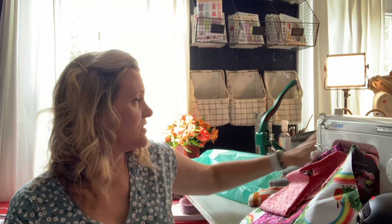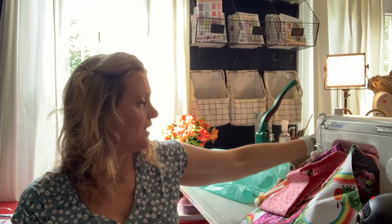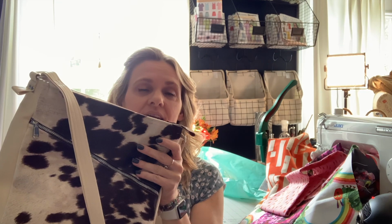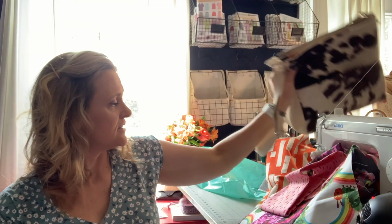And now that the sun's coming out today, I'm going to photograph this new bag that I'm working on here. And what else am I going to do today? I think I may start cutting out the interior for our bag on Tuesday.